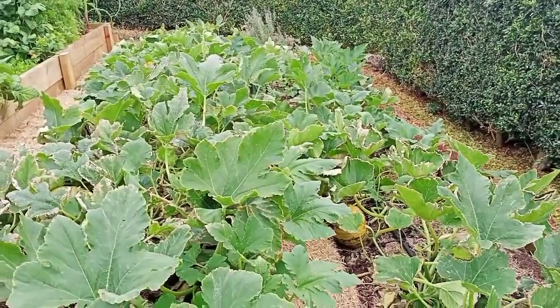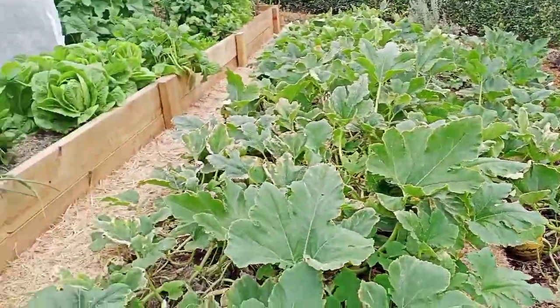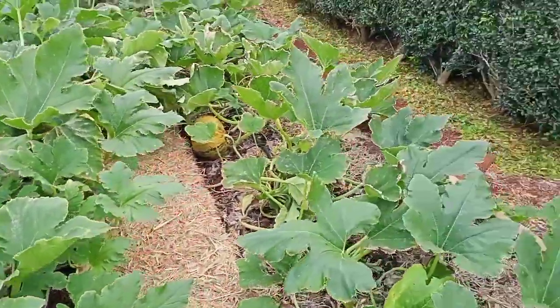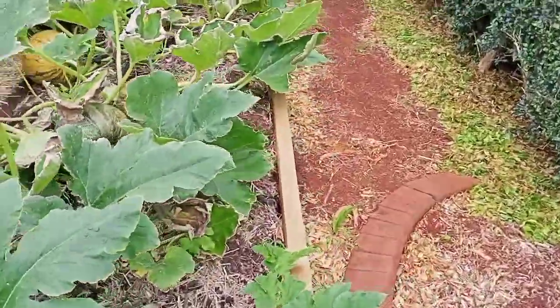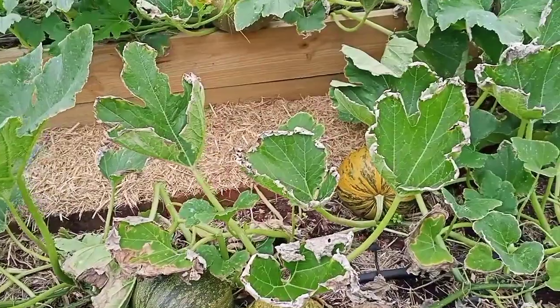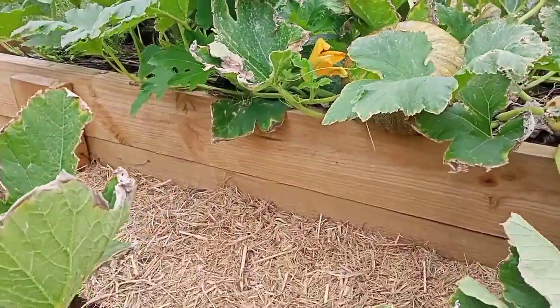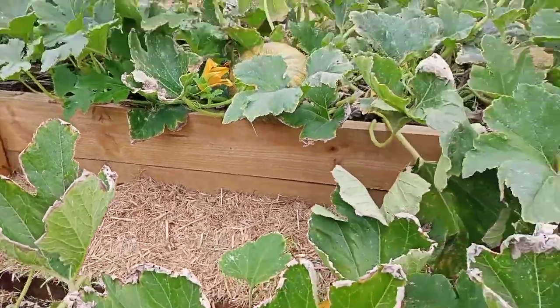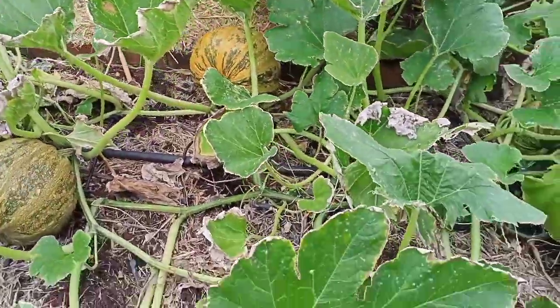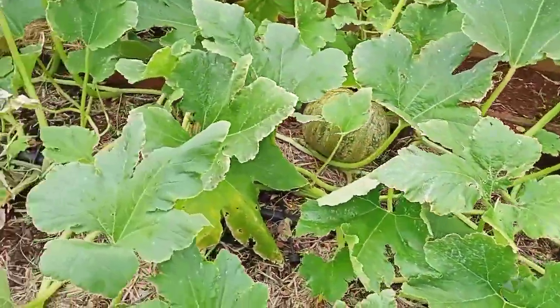Welcome to video number 13, which means it's 12 weeks. We had a bit of a dry spell and the pumpkins stopped producing female flowers, although you can just see in there is a female flower. The pumpkins are going yellow, which means it will be soon time to harvest them.